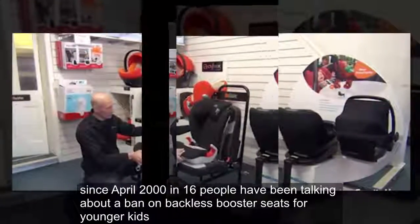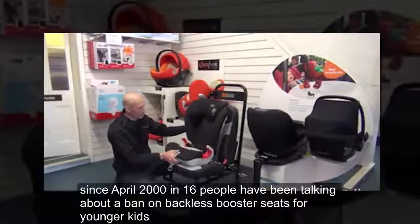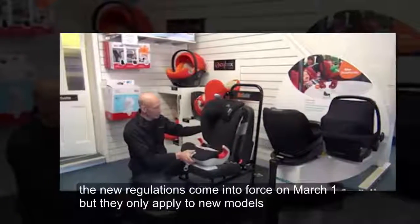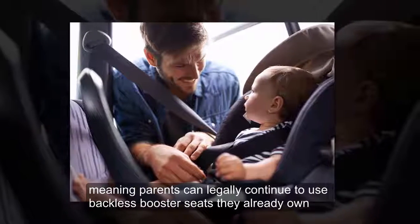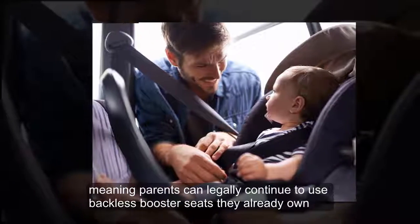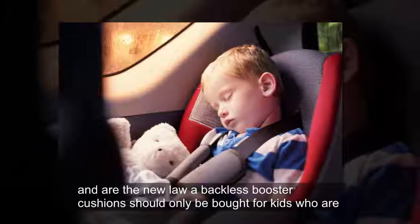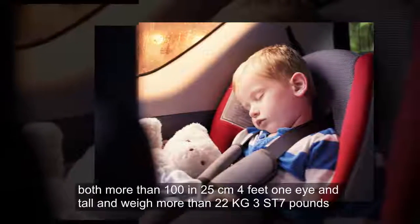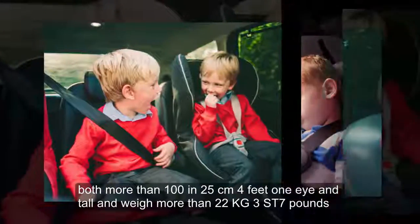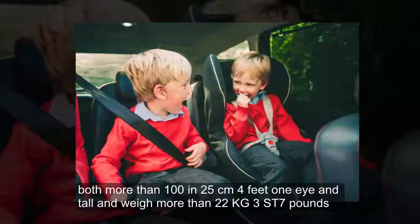Since April 2016, people have been talking about a ban on backless booster seats for younger kids. The new regulations come into force on March 1, but they only apply to new models, meaning parents can legally continue to use backless booster seats they already own. Under the new law, backless booster cushions should only be bought for kids who are both more than 125 centimeters, 4 feet 1 in, tall, and weigh more than 22 kilograms, 3 pounds.